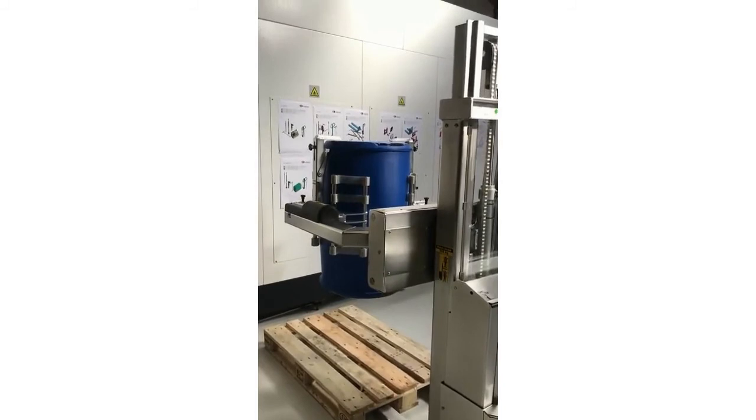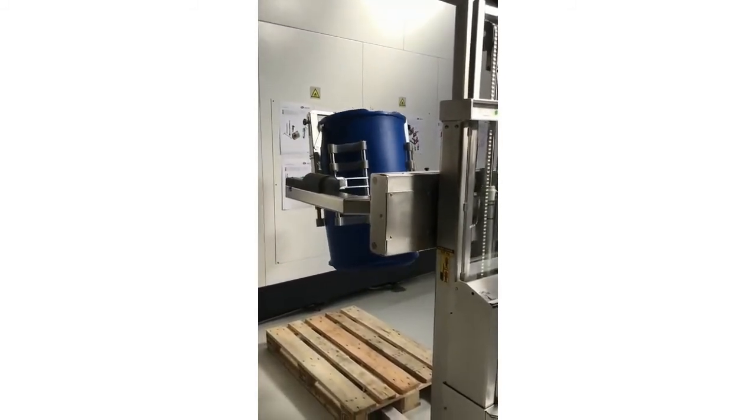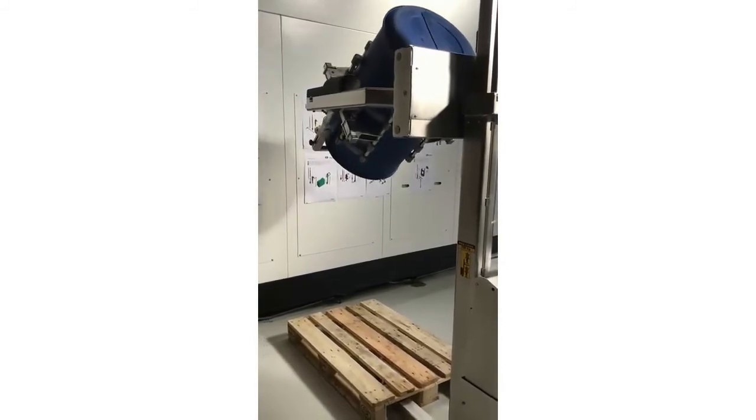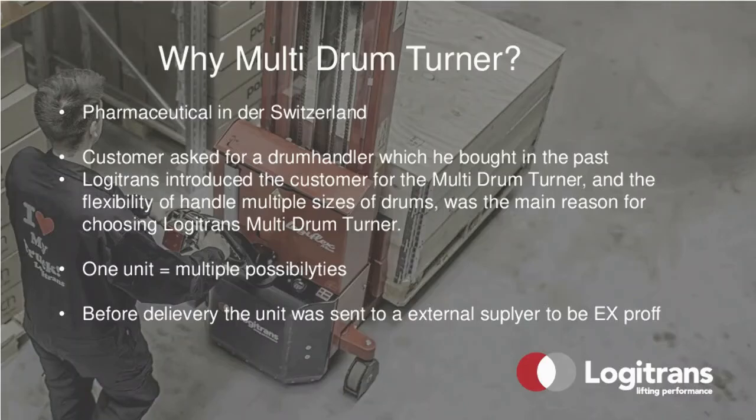Ivar asked if it is possible to get the multi-drum turner in an X version. Exactly this case we made here should be an X version. We made the multi-drum turner in stainless steel. We can't make it X-proof ourselves, but we have some external suppliers or partners, and they can cover all the electric components for us. You have to be very expert in that, and we don't have that expertise. So we send it to an external supplier, and they cover all the components and certify the product and send it to the end customer in Switzerland. So yes, that's possible, and exactly that case was also going to be an X multi-drum turner.